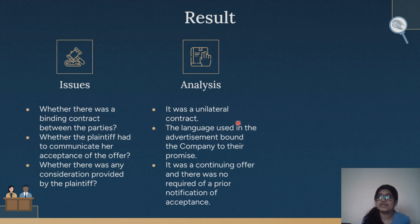First, the court said that this was a unilateral contract. And they said that the language used in the advertisement bound the company to their promise. Normally, if a company simply says, oh, you definitely won't catch the flu while using this, if you do, we'll pay you your money back, those are usually marketing tactics used by companies, and they're usually not binding on them. It's just a way to get people to buy their products.